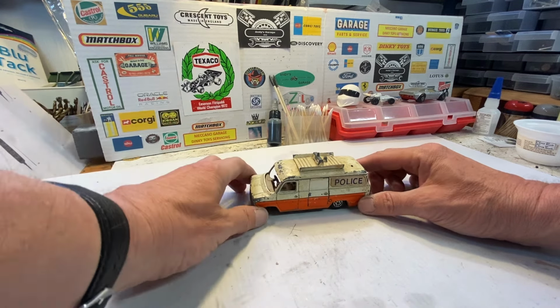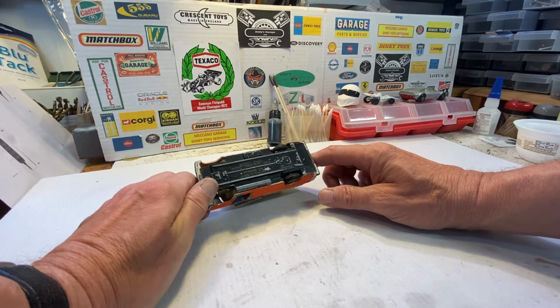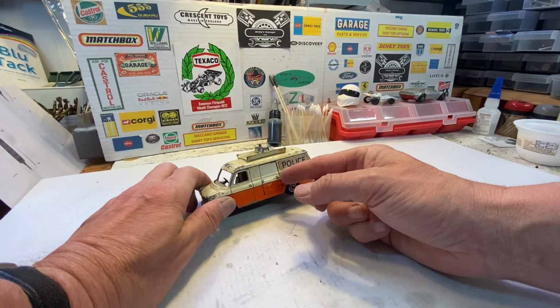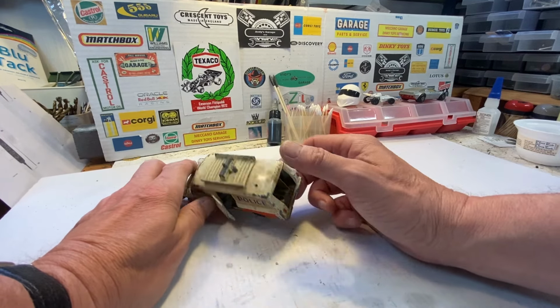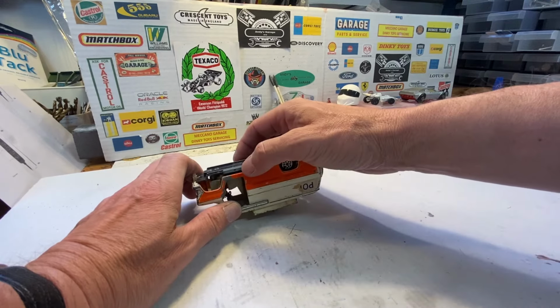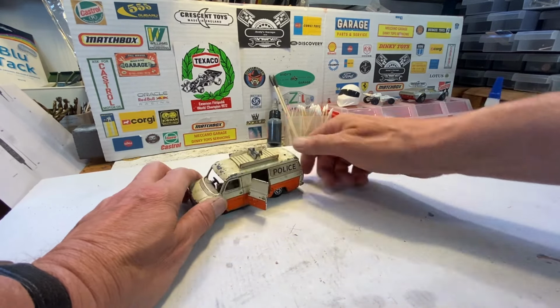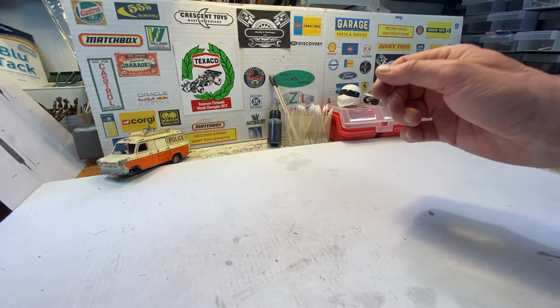Now the first one needs no introduction. It's a Transit van, a Dinky Toys police vehicle. Side door, rear door's missing, it's been detached and drilled from its base, there's a set of wheels missing, but it's a great start if you can start off your video with a Transit.